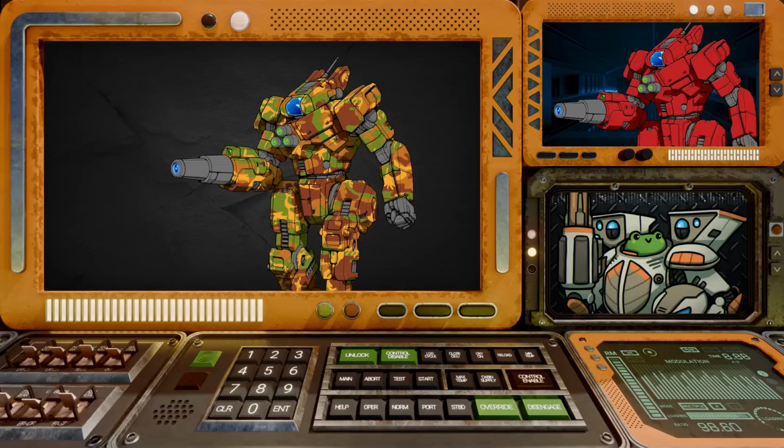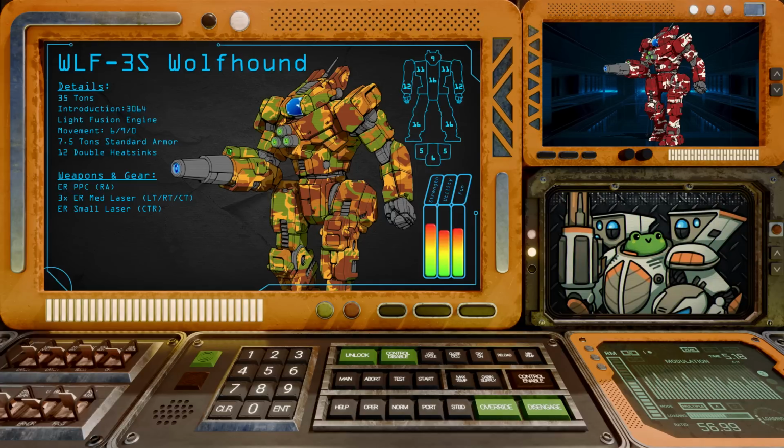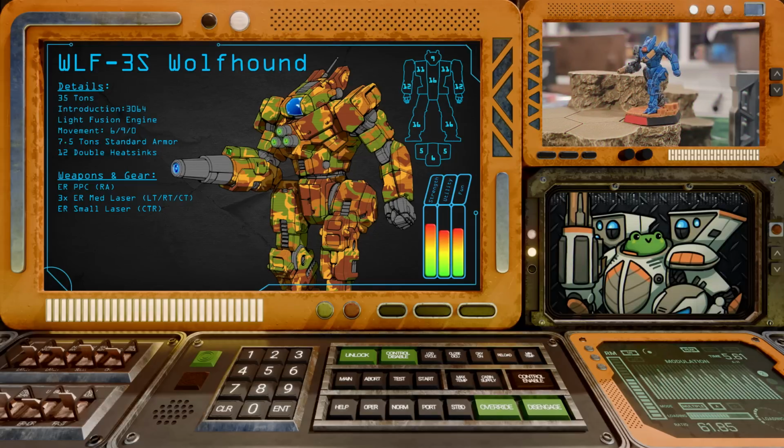Now, if you weren't lucky enough to be the leader of a prestigious mercenary unit with ties to the Lyrans and the Wolves in Exile, you might have to settle for our next Wolfhound upgrade, known as the 3S. It was first spotted in 3064 and reflected a considerable rethinking of the platform. This included the use of endosteel and the installation of a new light fusion engine.